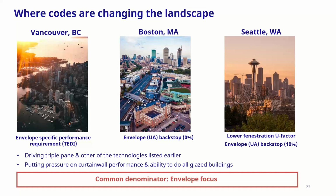And it uses a metric called thermal energy demand intensity, or what they call TEDI. This drives a focus on the envelope, not just on fenestration U-factor, but also on thermal bridge mitigation and air leakage reduction, all of which are really critical to improving building energy performance and also resilience and thermal comfort. What it does is prevent the large trade-offs that happen a lot under US codes between internal HVAC and lighting systems and the envelope.